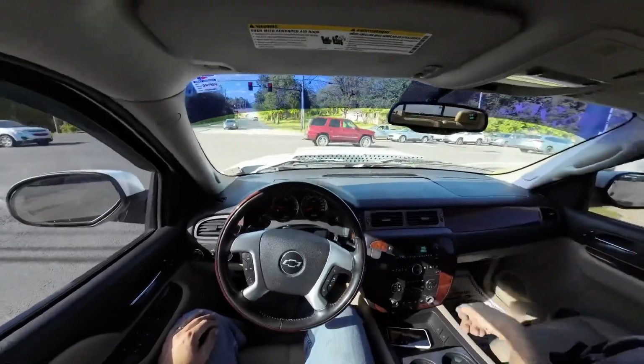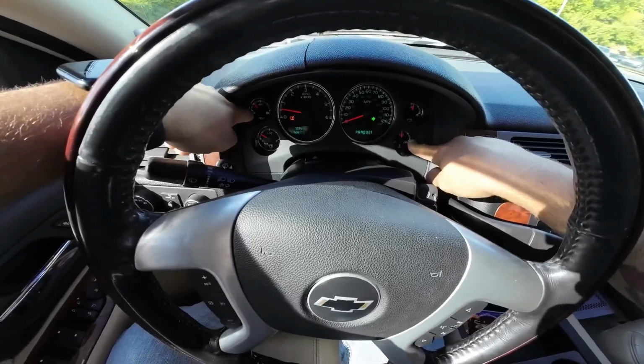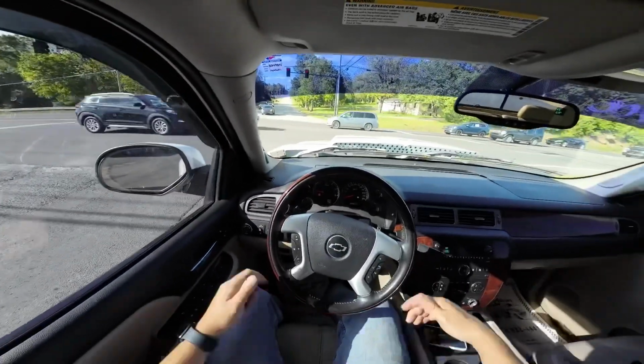We're going to skip over to picking out the flaws. Right now, all our vitals are looking good. We got 210, looking like 25 to 30 on the oil pressure. So far, it's good. All right, guys, picking out the flaws coming up next.